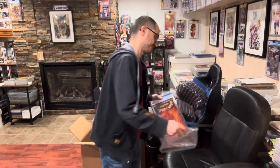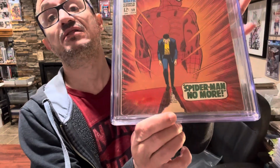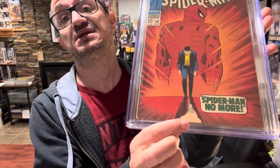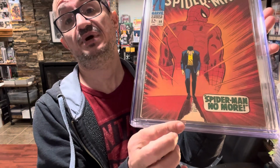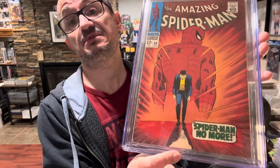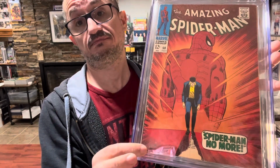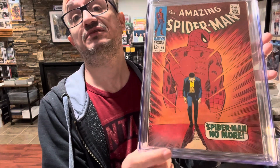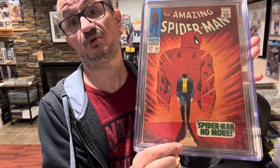Next, we have another beautiful first appearance of the Kingpin, and this one's missing a bit of a chunk along the bottom here. I told the guy that brought me the book, because he was really concerned, and he said, oh, you think it's still worth grading? And I said to him, look, man, I have an AF-15, and it's got a similar chunk missing from the back at the corner, and I got a 3.0. I think personally, if you send this book in, even with that chunk missing, it's going to get a 3.0. And look at that. It got a 3.0.